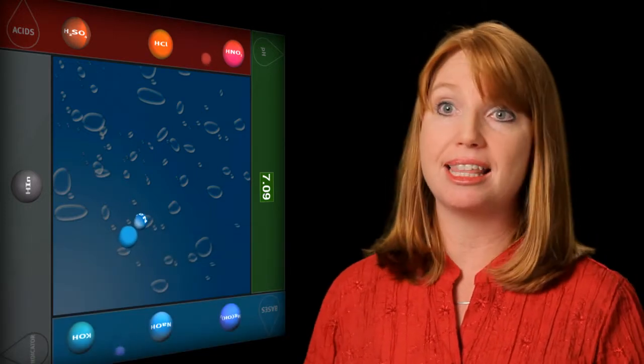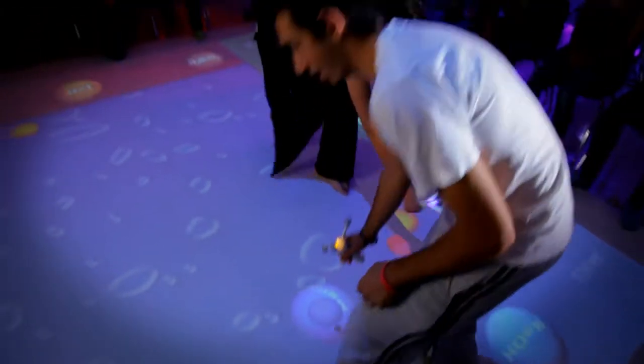The enthusiasm level that I see with these kids is phenomenal. I mean, really, they're asking me at the end of class, are we going to be back here tomorrow? When are we going to do another lesson in this SMALLab?